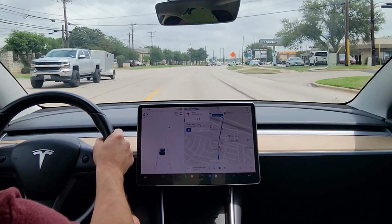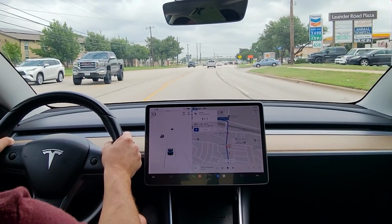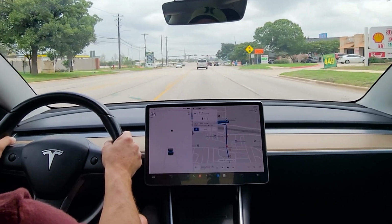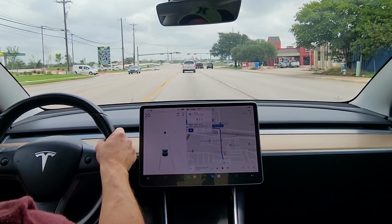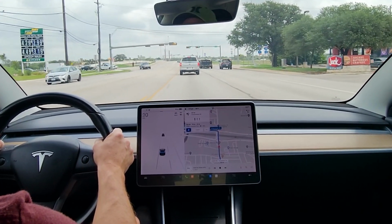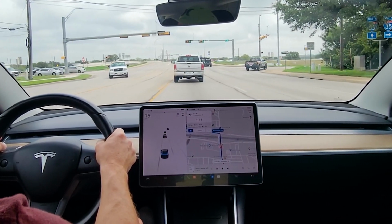Well, welcome everyone. We are heading to my real estate shoot that I have here just a few miles north of where I live in Georgetown, Texas. So this is just gonna be a little journey of my everyday drive in a Tesla to my work, and we'll see how it goes.